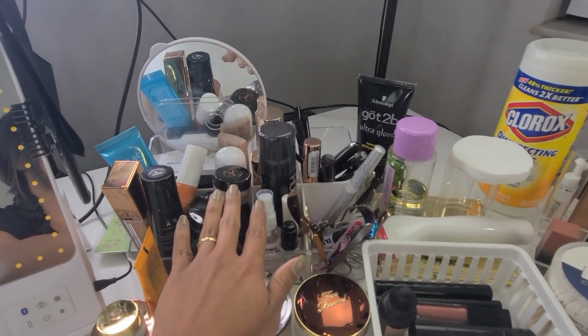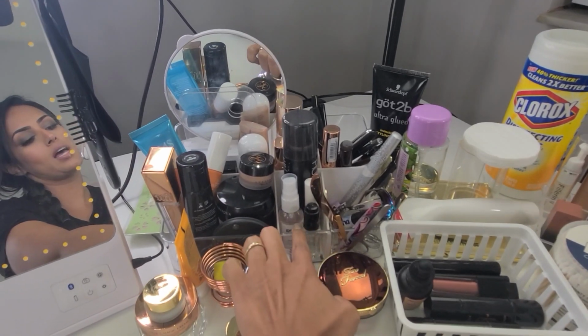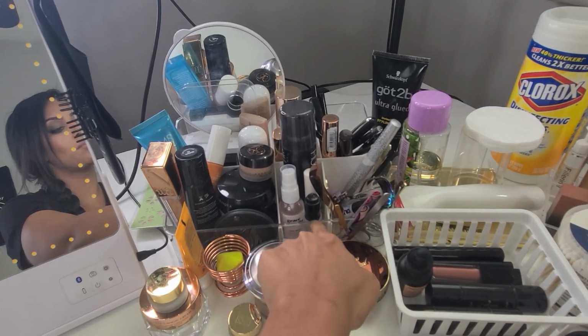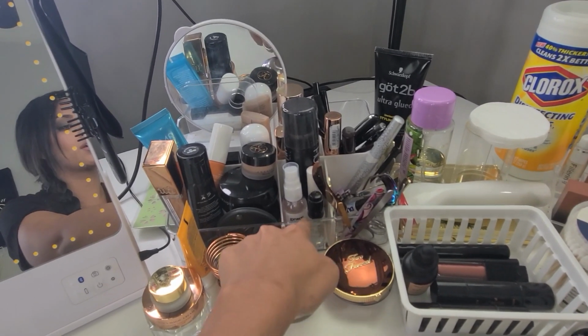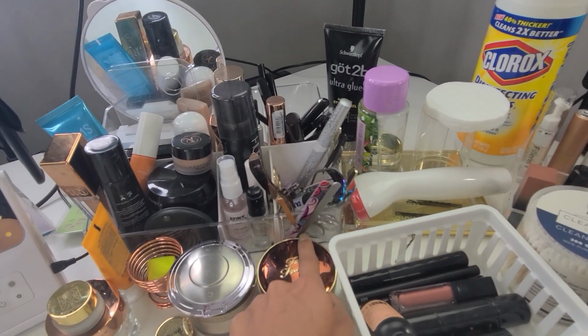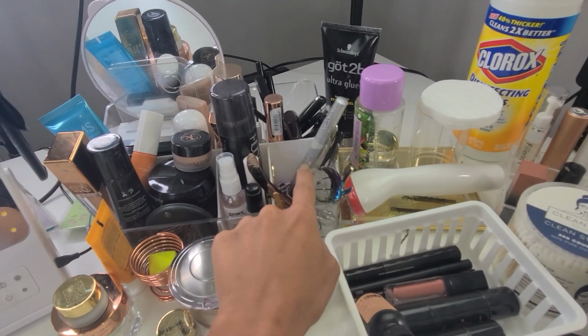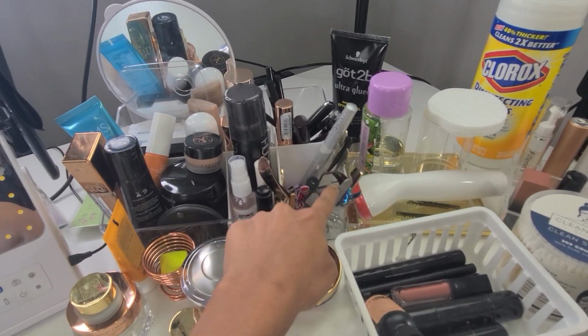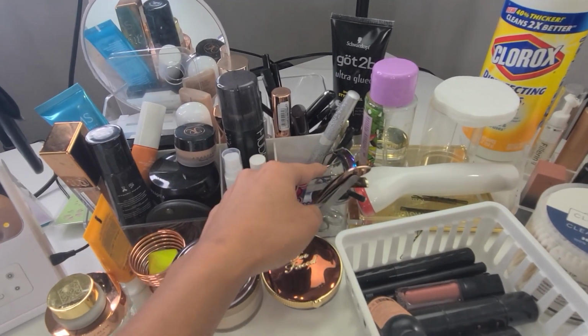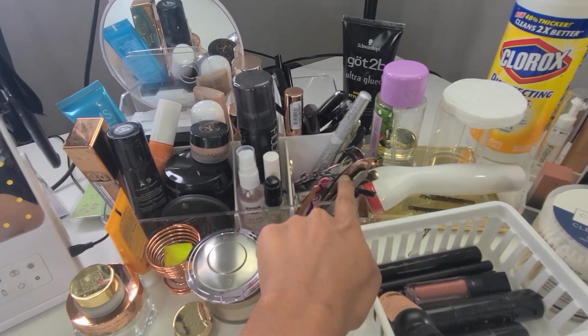So here are all my go-tos. I keep my Duraline here just because in the event that a product is all dried up, I can go ahead and just pop some of this on there. Setting spray. All my tools are right here. My scissors, my tweezers, my curling wand, my lash curler, I mean lash application tools, all of that is here.